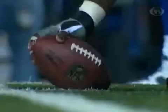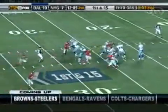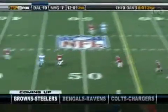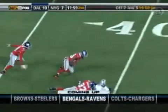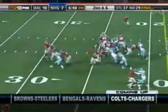Second quarter, Cowboys leading 10-7 after a false start, 1st and 15. The ball is snapped. It is then thrown, and it is then picked by Gibril Wilson. He underthrew it a little bit to T.O. That's a good pick, and that's gonna keep this game close here for a while.